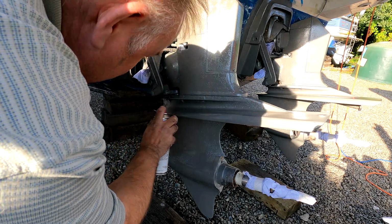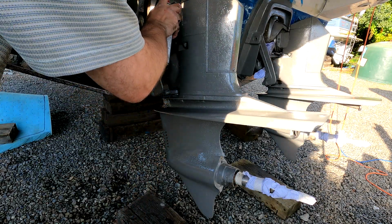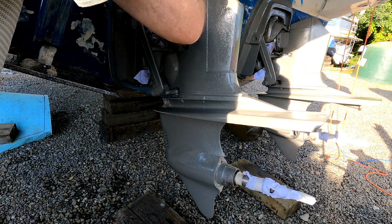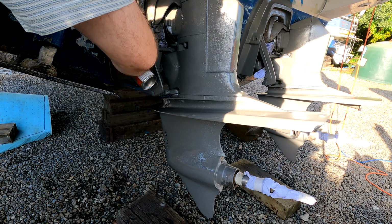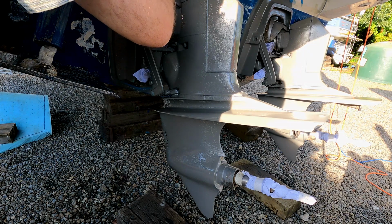So the engine, the Outdrive, getting a really good coat on there, not too much overspray hopefully on the tops here, and just trying to get the tops of these steering helmets anti-fouled at the same time. There we go, and it's a good grey, so it looks normal for the drive. It kind of is a good compliment.